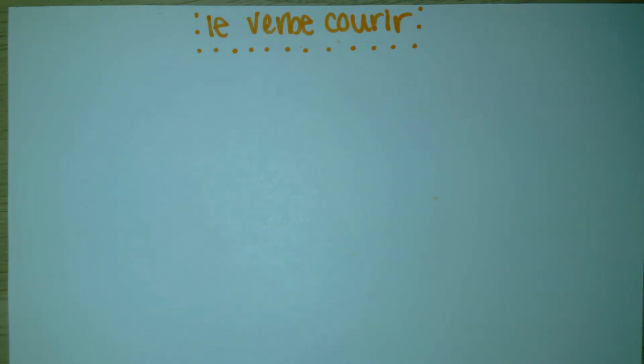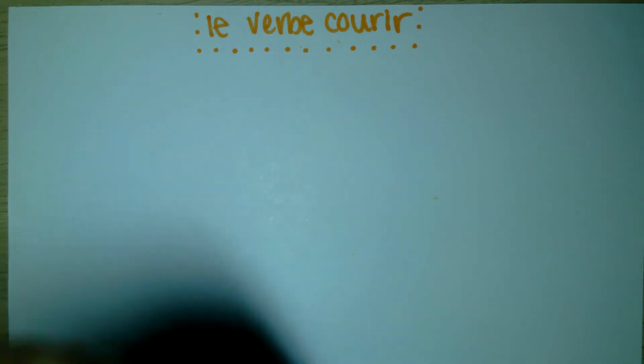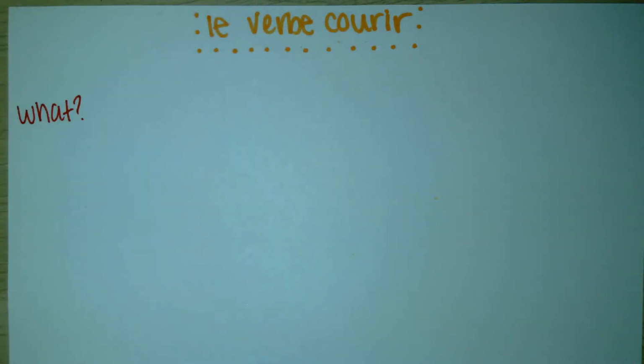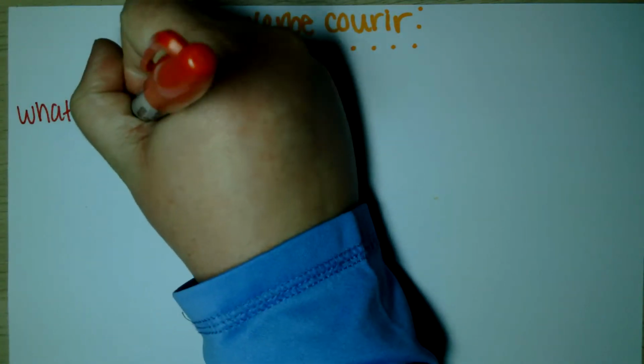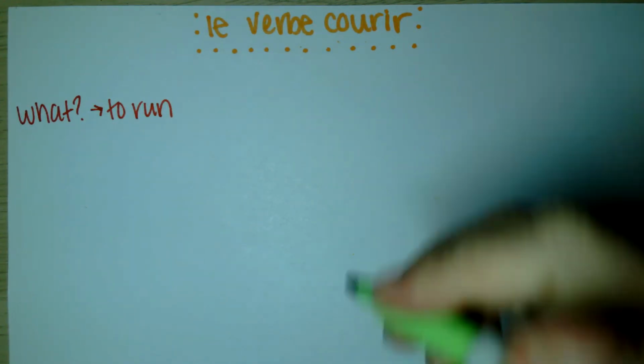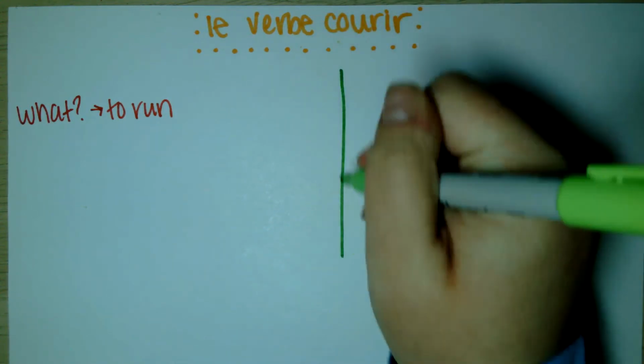All right. So the first thing that I want to talk about is what is the verb courir. So over here, I wrote out the word what. And so the verb courir means to run. So for example, I could say j'aime courir, which means I like to run, or je n'aime pas courir, which means I don't like to run. So you got a couple different options there saying whether or not you like to run or you don't like to run. So let's go through and draw our conjugation chart.